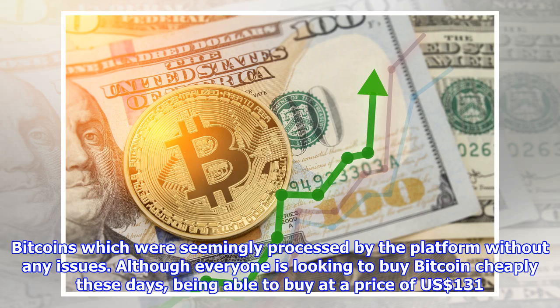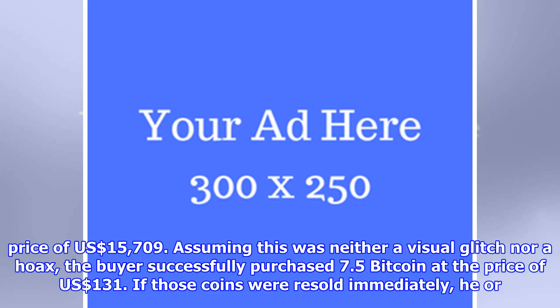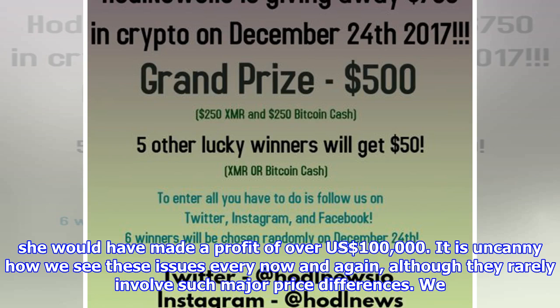any issues. Although everyone is looking to buy Bitcoin cheaply these days, being able to buy at a price of $131 right now is something out of a dream for most people. Surprisingly, it seems one trader was successful in this regard. All three orders were executed when Bitcoin was trading at a price of $15,709. Assuming this was neither a visual glitch nor a hoax, the buyer successfully purchased 7.5 Bitcoin at the price of $131. If those coins were resold immediately, he or she would have made a profit of over $100,000.